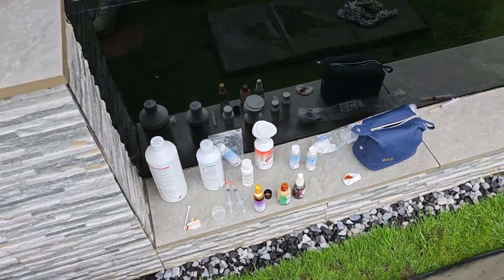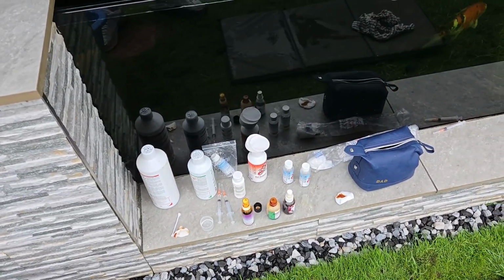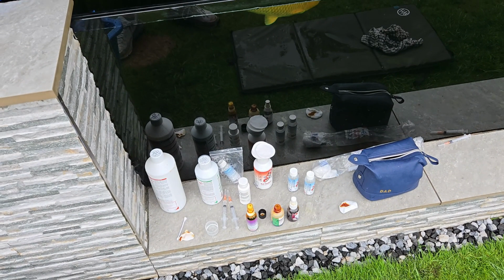I'll show you. I've got my little station going here now. I'm cleaning them up, I'm injecting them, I'm putting them back in. So how many have we got now? Four. So that's four we've got now with issues. Let's just pop this one back. I think it's ready to go back. Four with issues, minus the two I've lost.